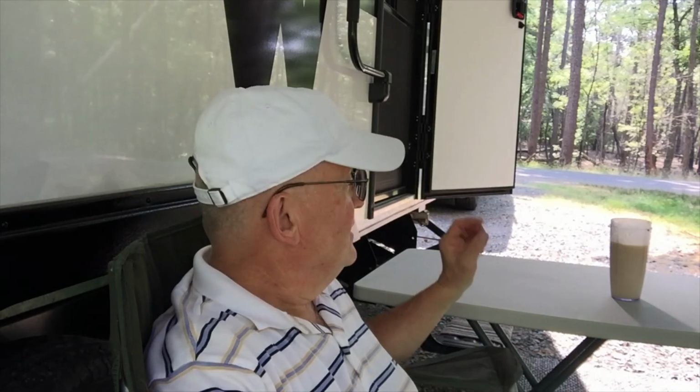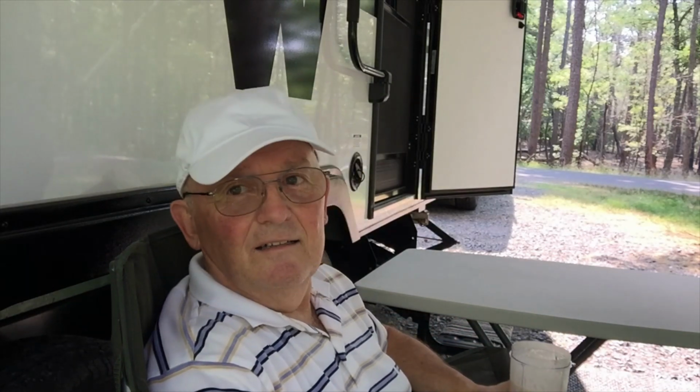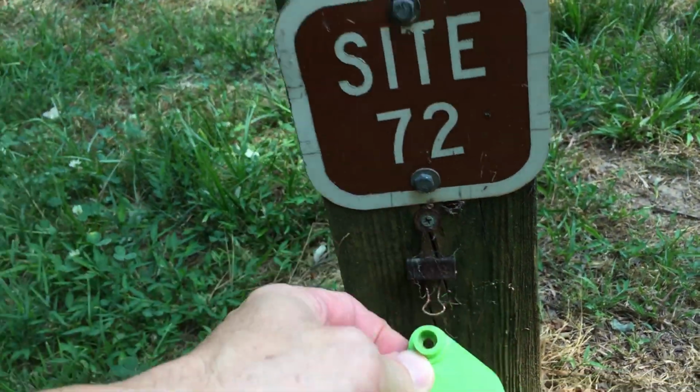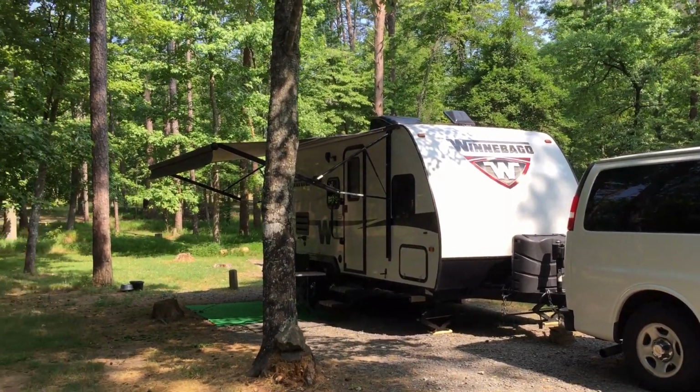Made it to Morrow Mountain. I'm tired. I just got through setting up, and since I hadn't had any breakfast, I made me just a little old smoothie here, and that'll kind of keep me going until lunchtime, when I may do a little more. I still have to go register, and let's show you a quick view of where I am here. So I gotta take the little tag off and take it to the office and register this spot.